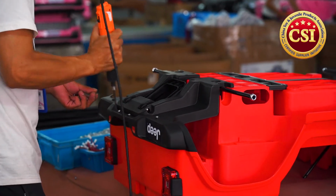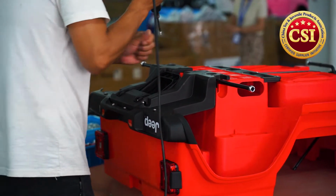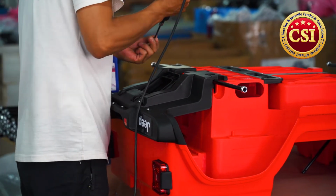And our friend over here is in charge of some of the batteries. I can see here what we have. Oh, it's pretty heavy.